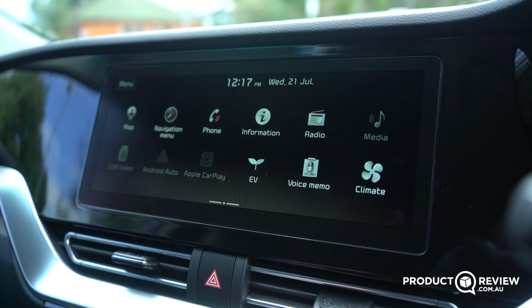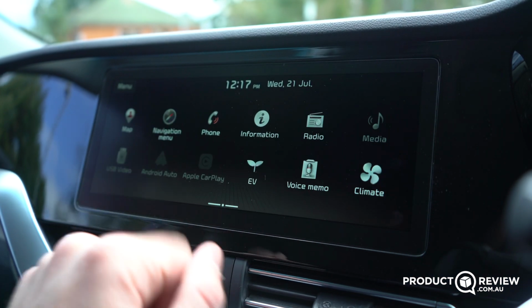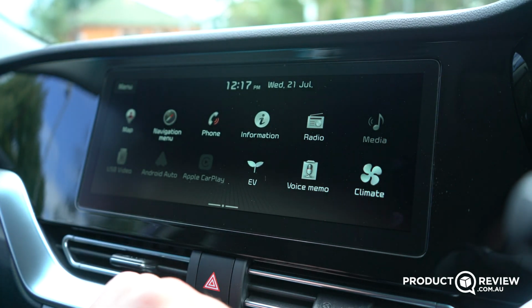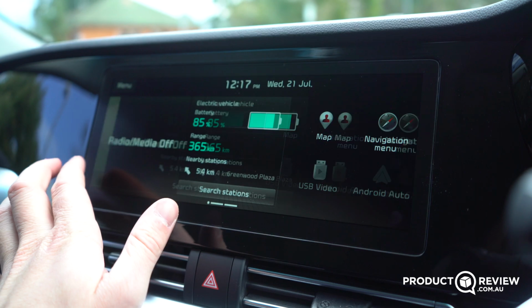The map's really easy to use, and it gives you a nice peace of mind, or lets you plan ahead where you should be charging or if you could make it to your destination. So I really, really, really like that. But outside of all that information, everything else is just a bit excessive.